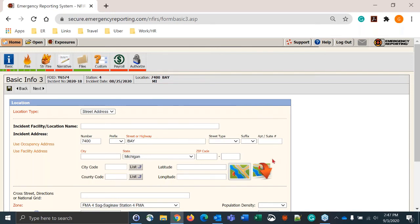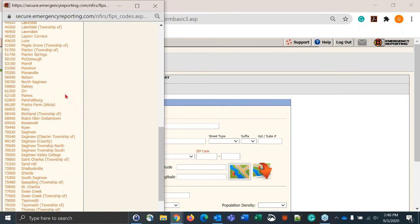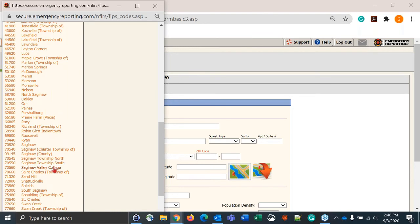Being in Michigan, I had the unique opportunity. One of my good friends, who's also an ER customer, covers an area that includes Saginaw Valley State University. Real quick history: Saginaw Valley State University was started in the 1960s as Saginaw Valley College. That's where our story about using the city code and county code really starts. If I pull up this list for the city code, because I'm in Michigan, you'll see on this list that Saginaw Valley College is listed here.